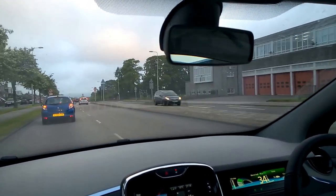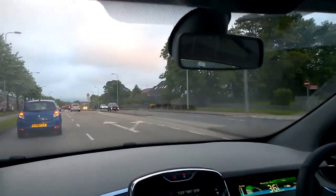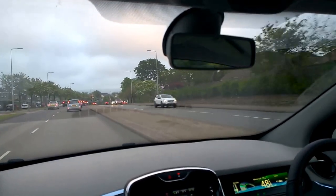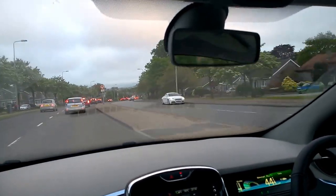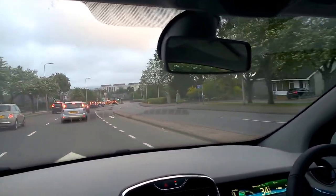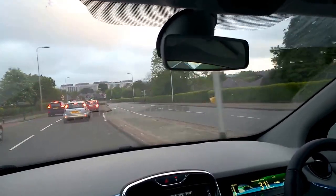And the handling is fine for a small car. I guess if you're used to a little petrol engine, it would feel a bit heavy, slower to change direction, I would assume. I was used to something much bigger, so it feels very nippy to me. It's all relative.